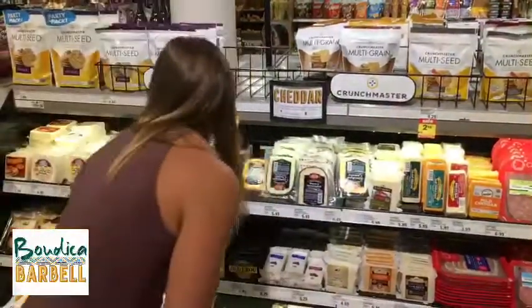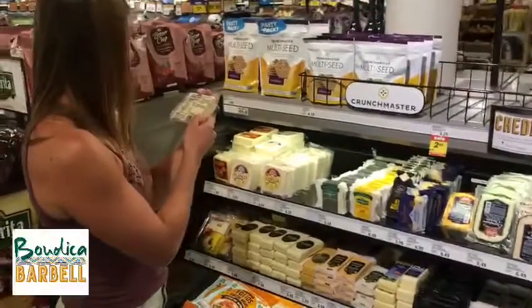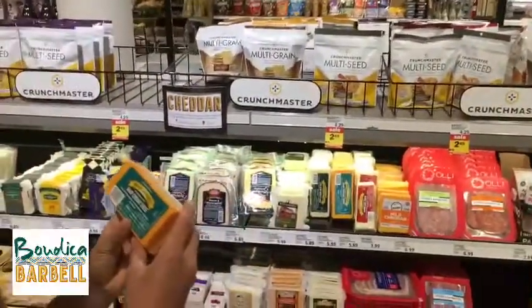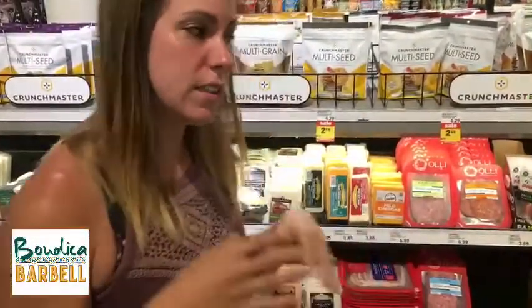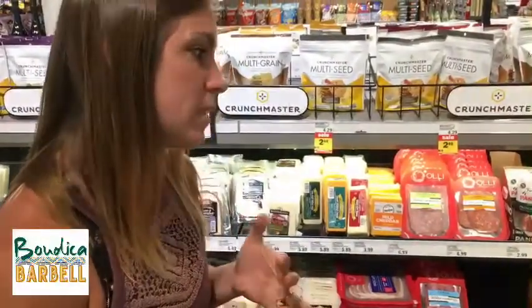But you want to avoid anything that's adding a lot of ingredients to it. So this has color added, so I would avoid this cheese. Just look for simple ingredients, no added hormones, the raw and organic versions of cheese. That would be your best options there.